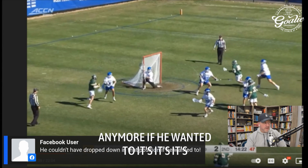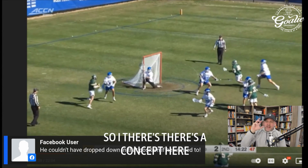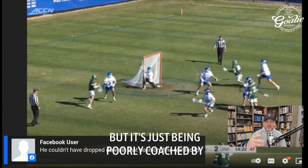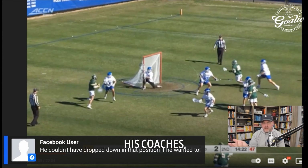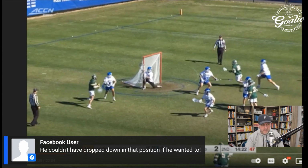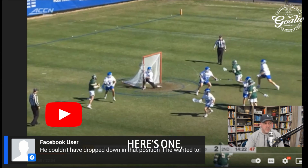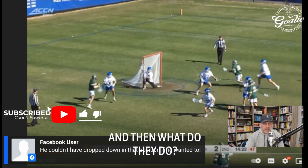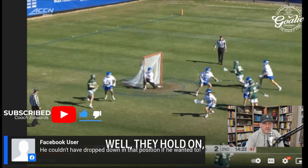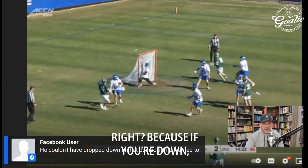Exactly. He couldn't have dropped down any more if he wanted to. It's totally true. So there's a concept here, and I understand what he's working with, but it's just being poorly coached by his coaches, poorly thought through, because of what ends up happening in this particular play. You remember how I was saying there's a lot of shots from this angle? Here's one. So he's down, and then what do they do? Well, they shoot high, right?